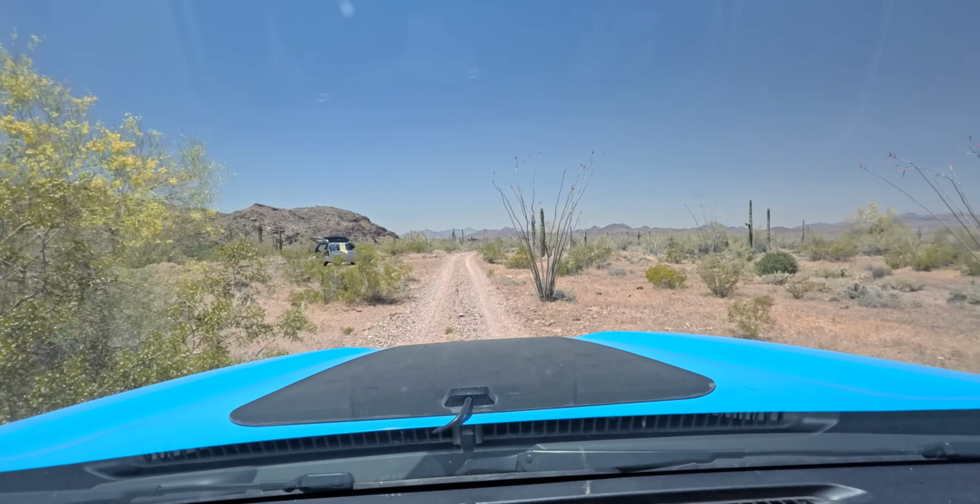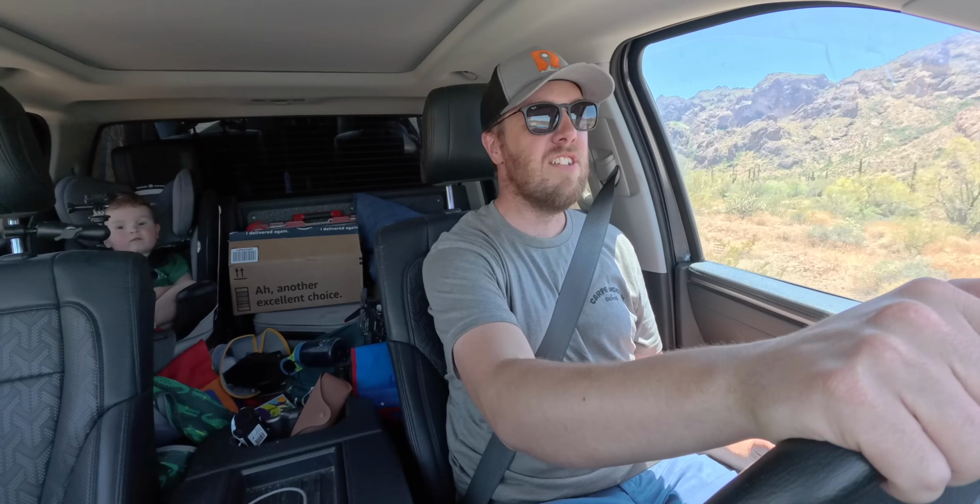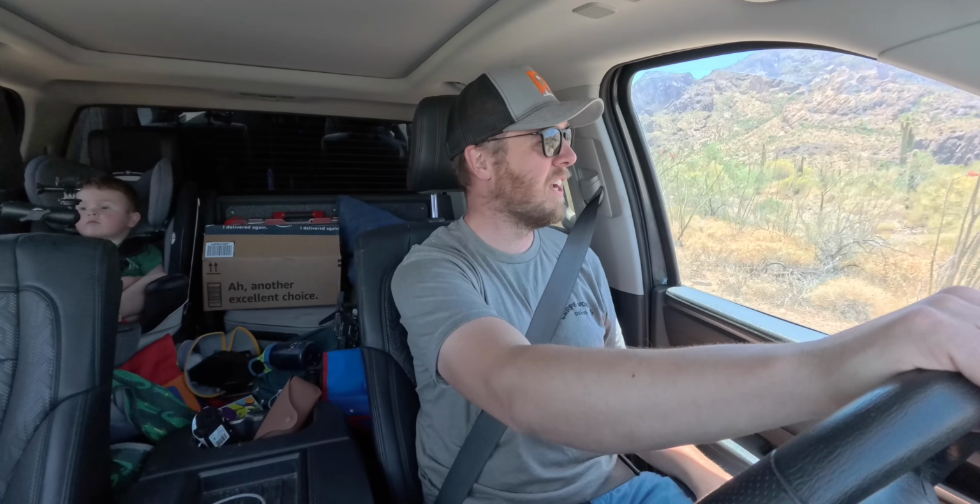Coming out of the canyon, I noticed an abandoned looking vehicle, so slowed down to check it out. He seemed like a nice guy. You never know when you come across people out here. I was looking close because I wanted to make sure people were okay in there, but you never know.